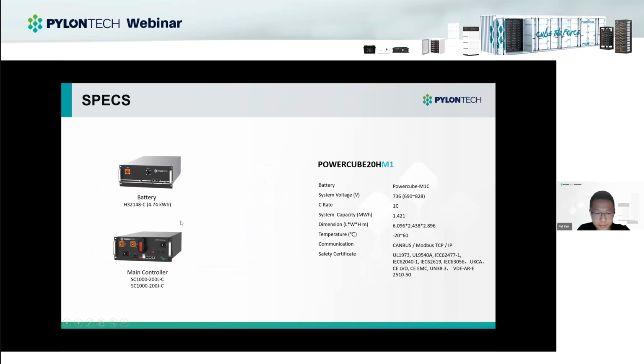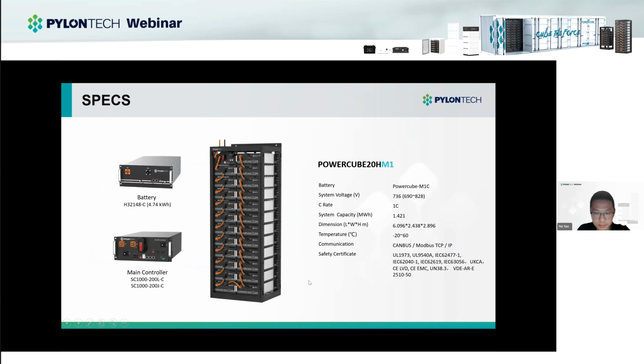This is a battery module. This is the BMS controller. This is the battery rack. So we call this one string. In the 20 feet container, you're going to have several strings in the container.